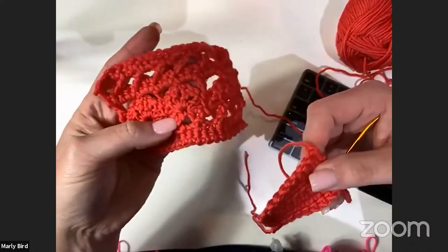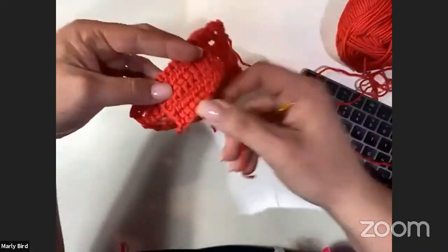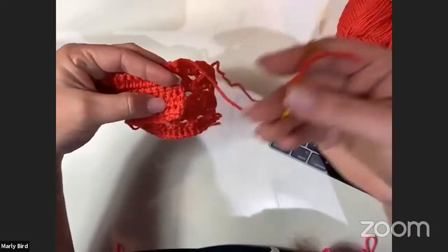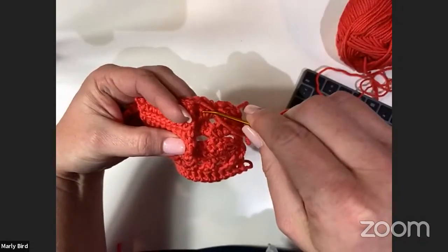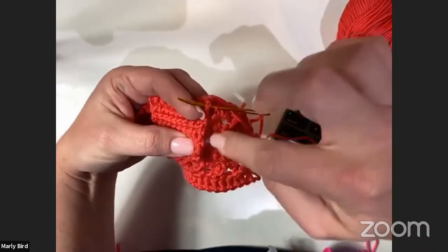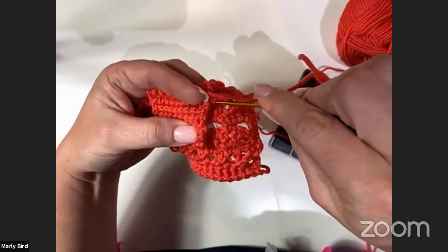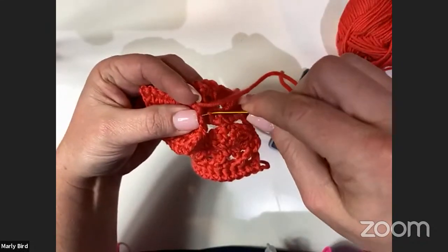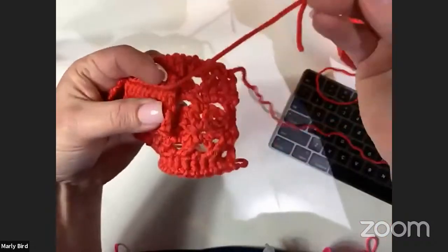Okay, so we're going to pretend this is, well, not pretend, this is the back of your shawl. Here's the pocket, so it would have already been sewn on, and you have your pocket kind of flopping around. If you left a long tail in your pocket, great. If you didn't, no big deal. Just join some yarn. I'm literally just going to grab a little bit of the fabric of the body of the shawl and come to the fabric of the pocket and just go like this. I'm making sure the pocket lays flat and I'm not distorting the shawl itself.